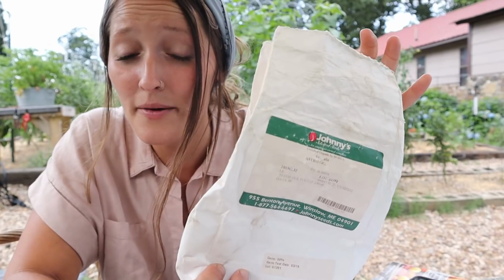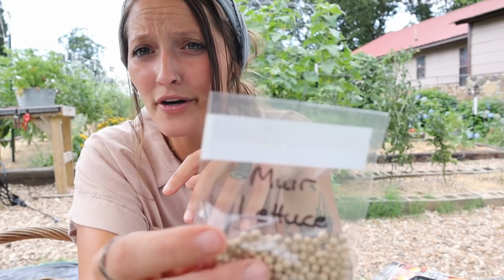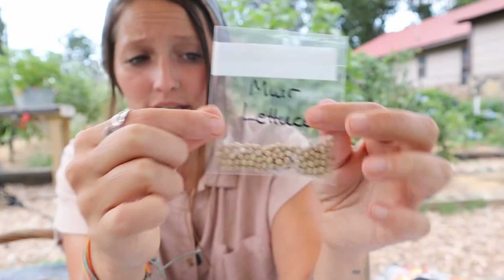There's also a really high profit for baby greens. I will be doing arugula. I will harvest this as a baby green. And then the only bigger lettuce is a Muir lettuce. These came from Johnny's too. They're just in small seeds.